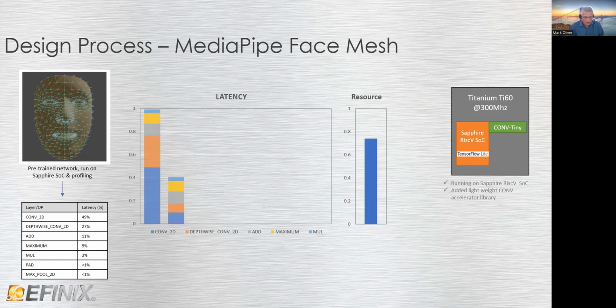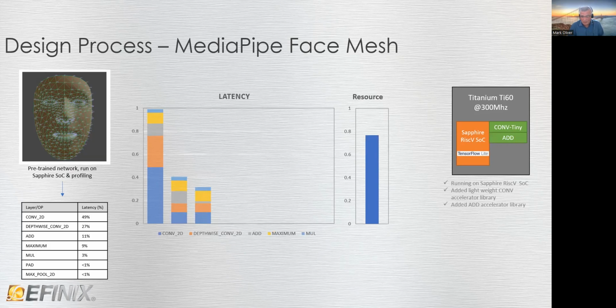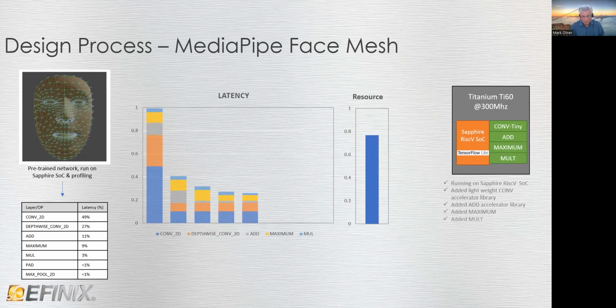If we go down the Pareto items, we can see the next one is the add. So let's stick in an add instruction. You see the resources that we're using inside the TI-60 go up just a little bit, but not too significantly. These custom instructions are very small pieces of code. And you'll see as we go down, we'll add the maximum in next, and then the mult. And we're getting a kind of diminishing returns here simply because the RISC-V is spending less of its time doing those operations. So exactly what you would expect.